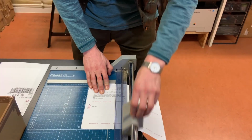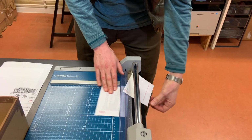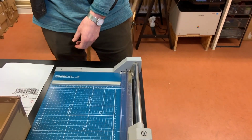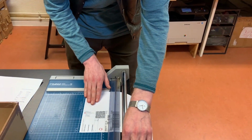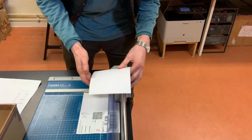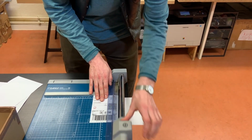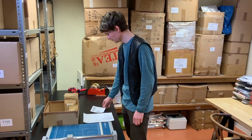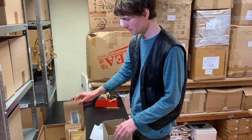You see here that we have a cutter. With this cutter we cut the letters, in this case, the different letters that we have printed for the different orders. Then we have the postage here, we cut that as well. And after all this cutting is done, we proceed, or actually here Henning proceeds with the packing.